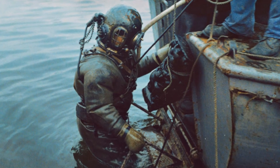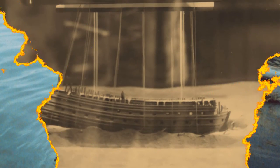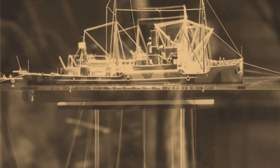Diving on the wreck had been the focus of much attention right from the beginning. Using the latest underwater TV cameras, the divers' progress could be followed on monitors at the surface.